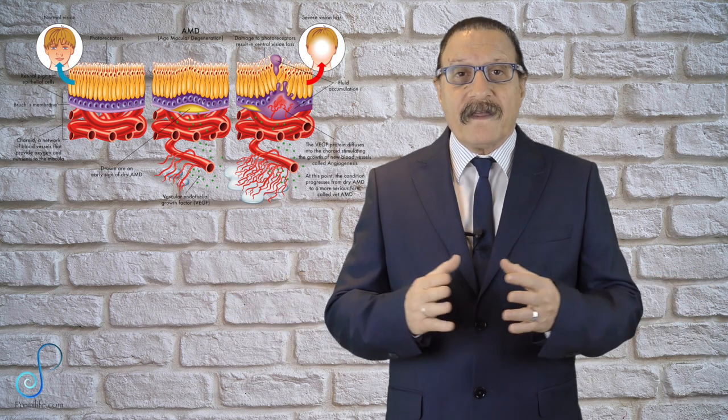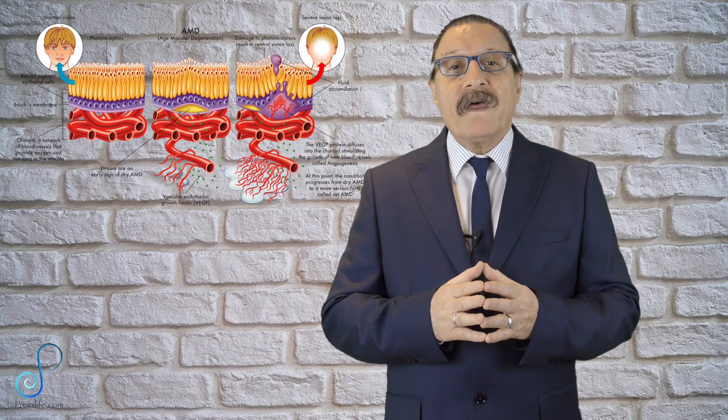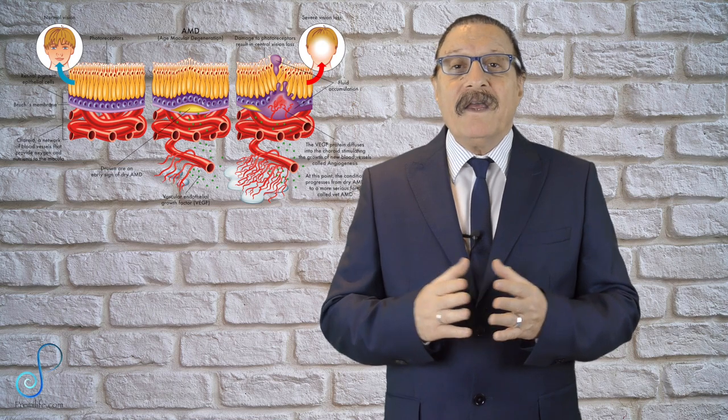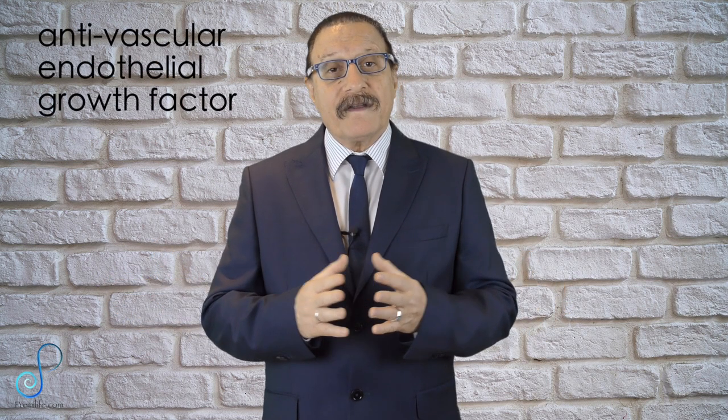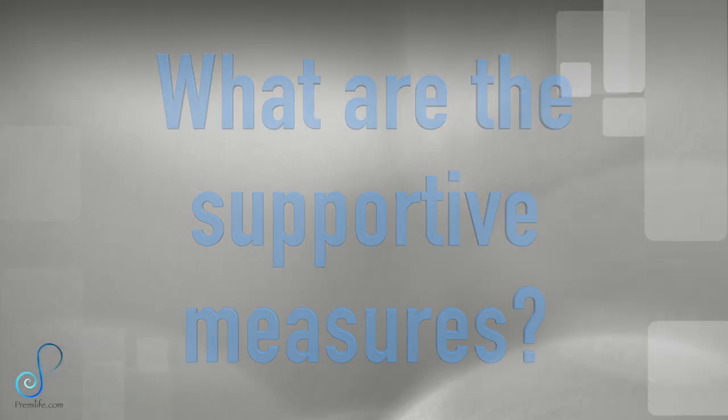OCT, optical coherence tomography, also helps identify subretinal and intraretinal fluid and can aid to assess response to treatment. Let me explain the treatment. Intravitreal anti-vascular endothelial growth factor drugs or laser treatments for wet macular degeneration. Dietary supplements for high-risk dry or unilateral wet macular degeneration. What are the supportive measures?